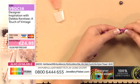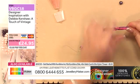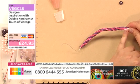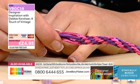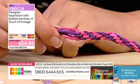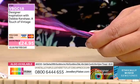Now, with thinner cords, probably at this point, I would just tie an overhand knot somewhere up here to keep it together while I decided if I was going to use my zapper tool, my glue, my wire, however I was going to do it. That would keep it together. Now, this is quite thick, and I think that would be quite a waste of cord to do that, because I might want to use this for something else.